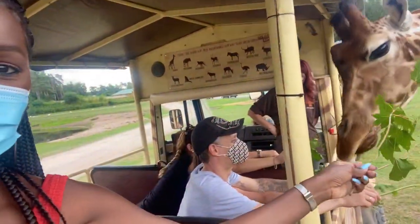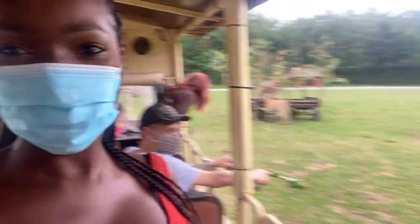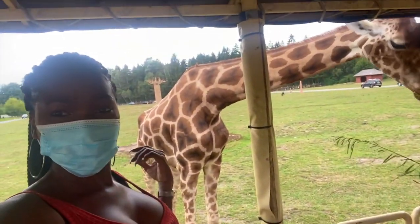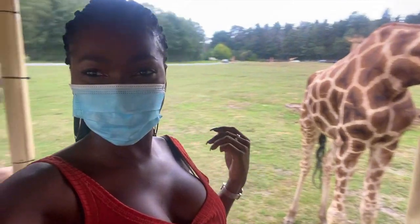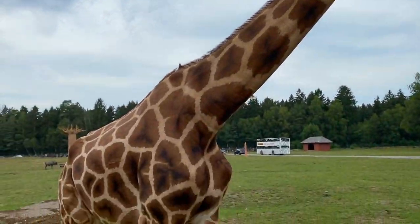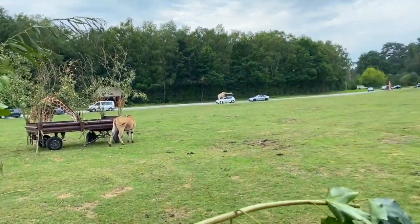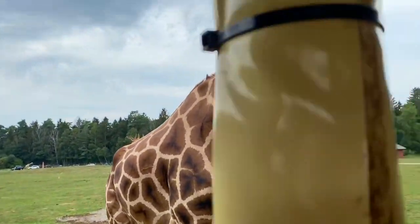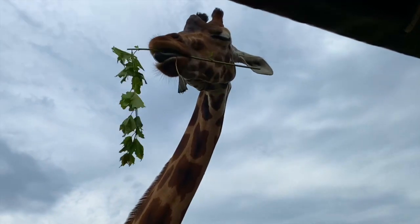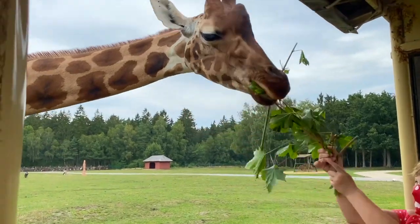Then it was time to feed my favorite animals. Yes, I love giraffes so much, and I was so happy because if you've been to Nairobi to Giraffe Center, you know how hard it is to get these guys and to feed them like this. So I was so happy. It felt like I was at the Nairobi giraffe manor, which costs an arm, you know. Yeah, so this was really amazing, and the giraffes were so friendly, if that's the right word. Yeah, it was really nice spending time with them.